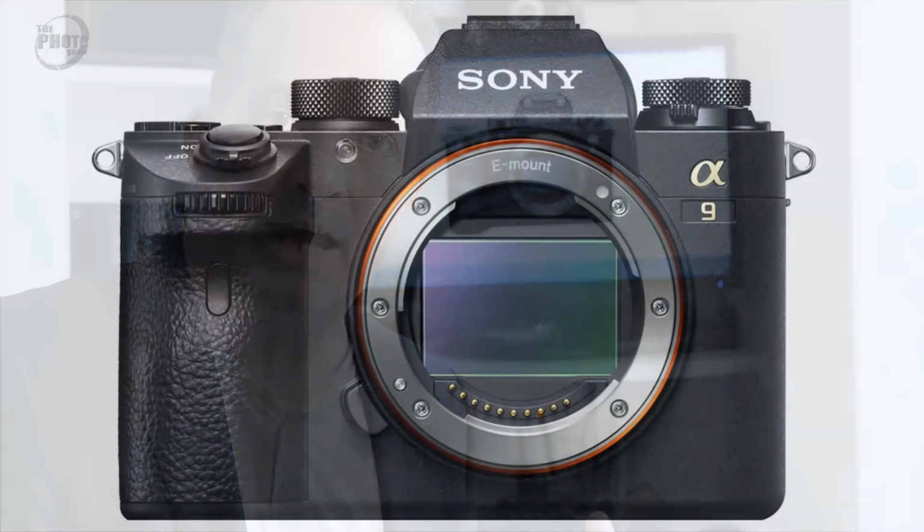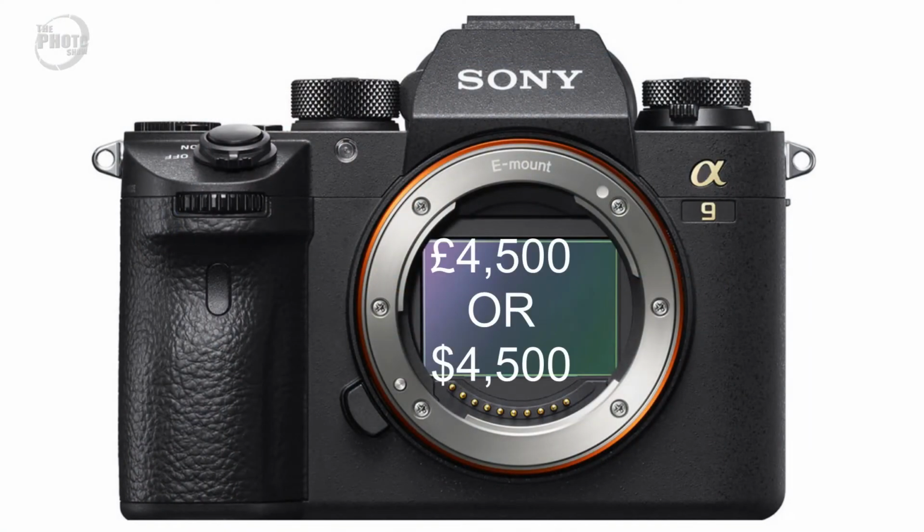Price-wise, as I've said before, the Alpha A9 is a high-end, top-of-the-range camera. So it's competing with the top-of-the-range Canons, top-of-the-range Nikons. And the price we've got for release now is £4,500 or $4,500. I'm not sure what's going on recently with the exchange rate. At one time, the dollar and pound price was slightly different, but now it appears that most cameras are coming out at a similar dollar-pound amount. So it's £4,500 or $4,500 for the Alpha A9, which is still cheaper than the Canon 1DX or the Nikon D5.